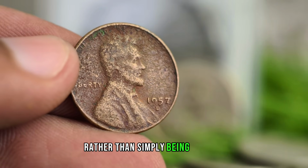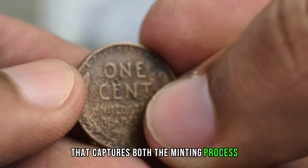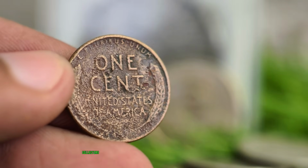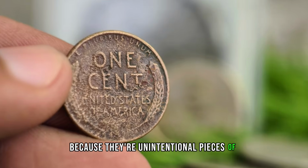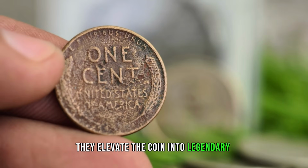Rather than simply being seen as defective, this coin is viewed as a historical artifact that captures both the minting process and the imperfections that can emerge when large-scale production meets the limitations of metallurgy. Collectors love these kinds of anomalies because they're unintentional pieces of history, and when combined with a prominent mint mark error, they elevate the coin into legendary status.